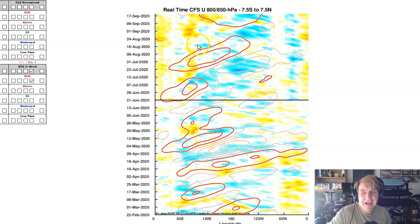And then the active phase sets up, but it's very weak. Not even really any westerly anomalies in the Kelvin wave generation area. And then a secondary active phase, supposedly in September, builds some westerly anomalies, but still large area westerly anomalies in control.